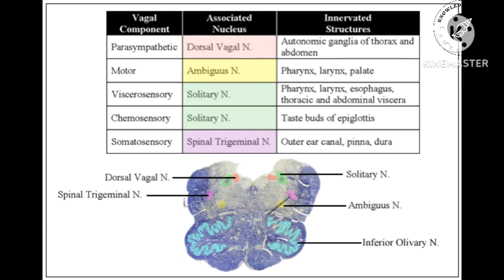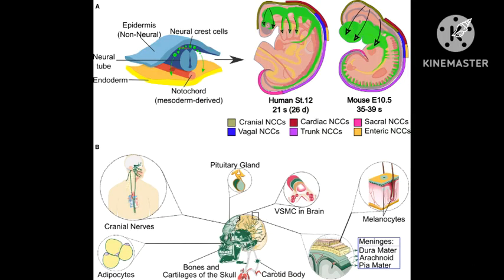The spinal trigeminal nucleus, which receives information about deep, crude touch, pain, and temperature of the outer ear, the dura of the posterior cranial fossa and the mucosa of the larynx. Development. The motor division of the glossopharyngeal nerve is derived from the basal plate of the embryonic medulla oblongata, while the sensory division originates from the cranial neural crest.